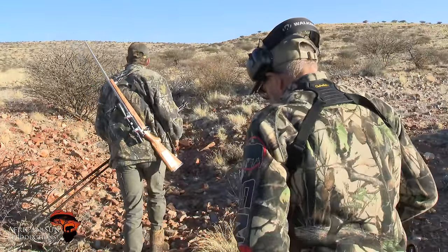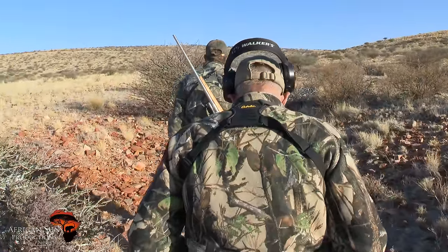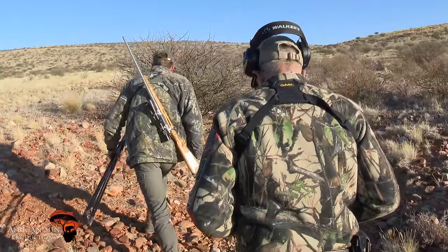So we've seen some Gemsbuck on the ridge here. We're just gonna give it a go quickly.